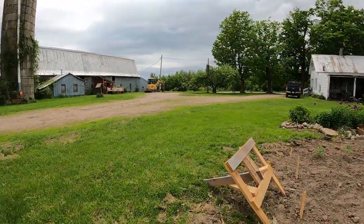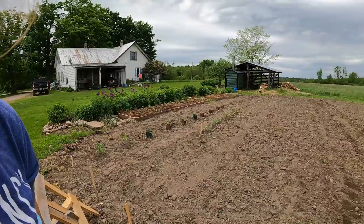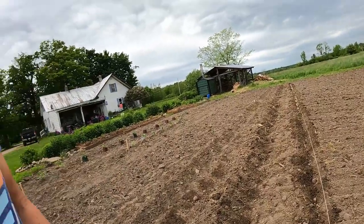So I wanted to show you a couple of the things that I have instituted this year in the garden that might be a little different than last year. This year, instead of using the row maker that Jim made for me last year, I have been just using some copper pipe and string to make the rows.